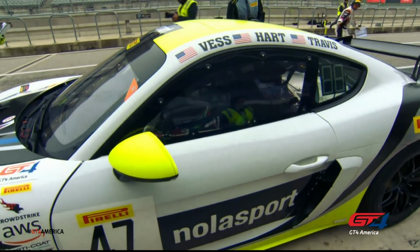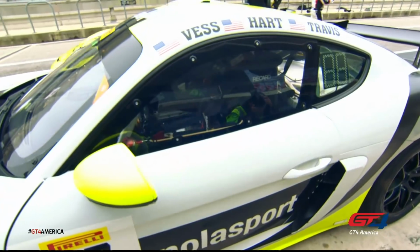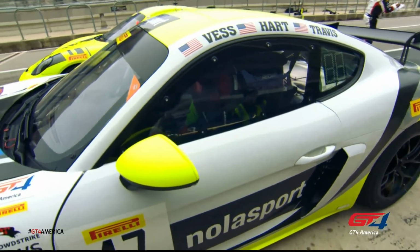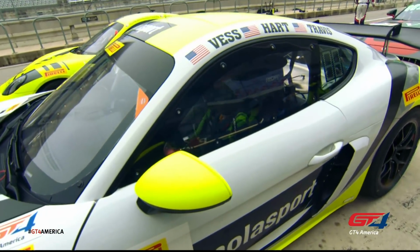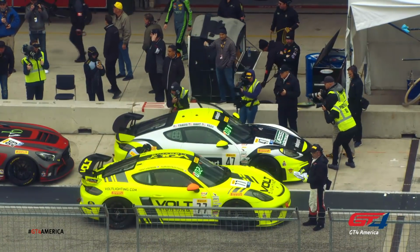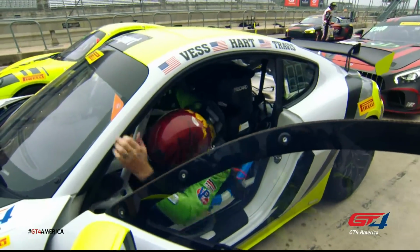It's unfortunate, too, for the early problems, the contact and the spin for the number 22 of Marco Radicic, because they had qualified 7th. And Marco was showing great speed, and we know Carl Whitmer's fast. And if not for those problems, that car could have been right up in the mix as well. And that's the tasty part of this whole deal, is we get to see it again tomorrow. Don't have to wait long.